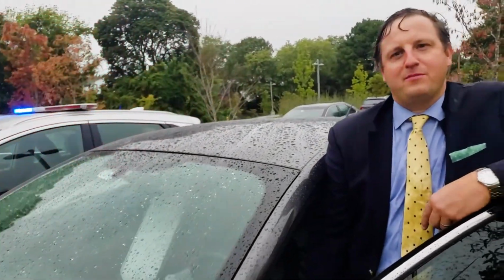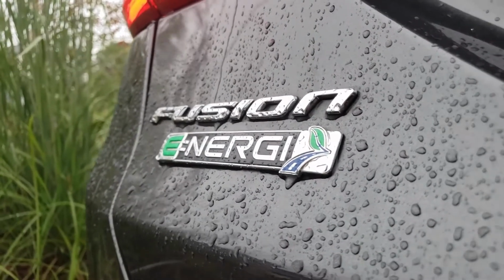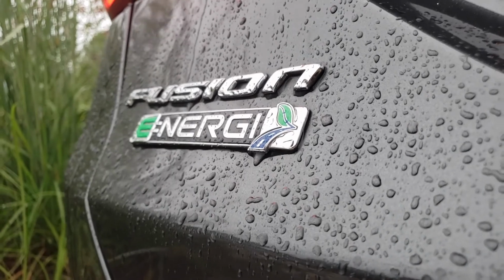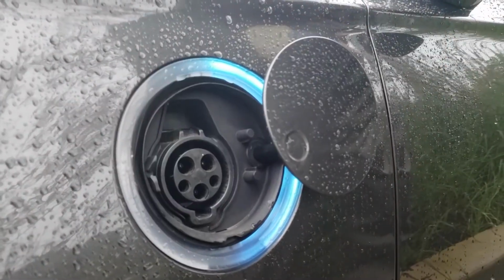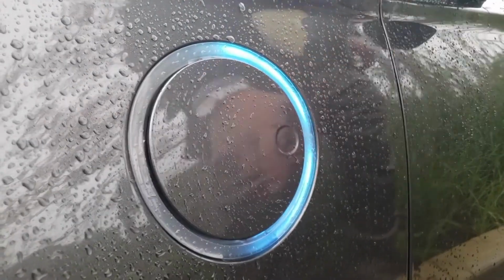Hi, I'm Sam DuPont with Baltimore Gas and Electric. This is my 2017 Ford Fusion Energi. It's a plug-in hybrid electric vehicle. I like it because it is extremely quiet, comfortable, and I'm averaging about 50 miles per gallon for the life of the vehicle. So it's great.